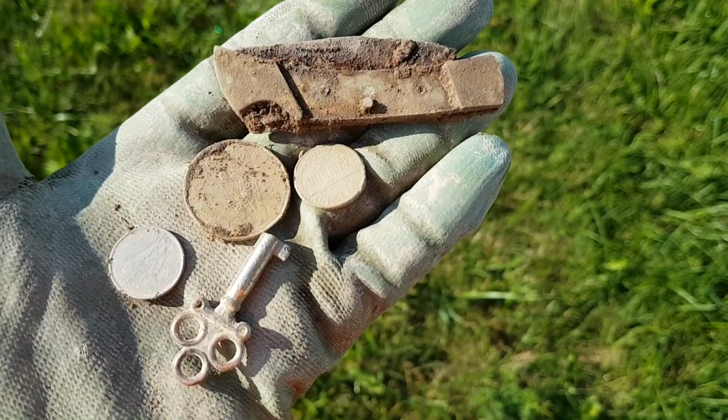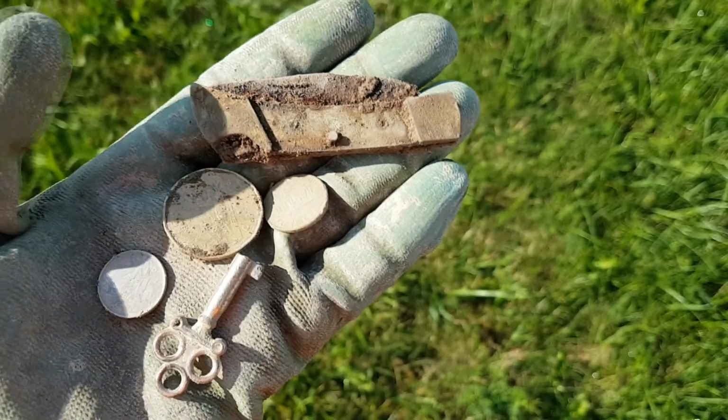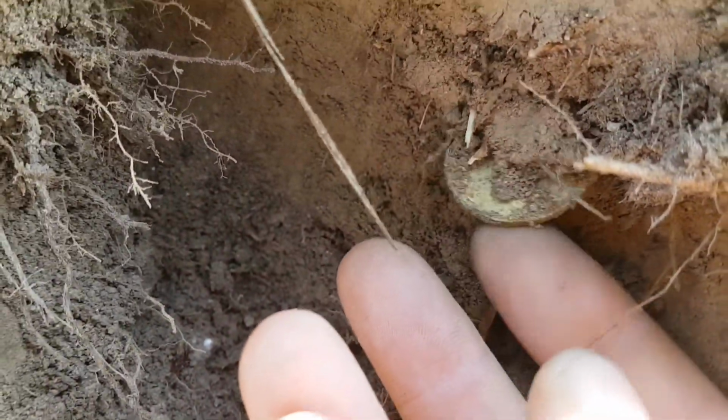Well, there's 1 hour of digging, guys, so I don't know, maybe it's worth sticking around for another hour. Getting some relics and stuff, so. Well, it's not an old coin, but I'll never say no to a buck.